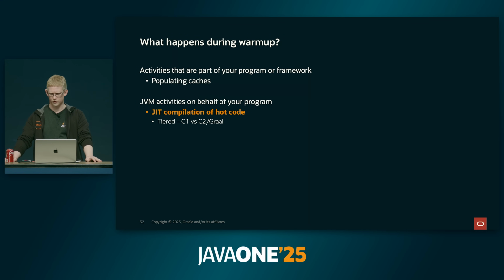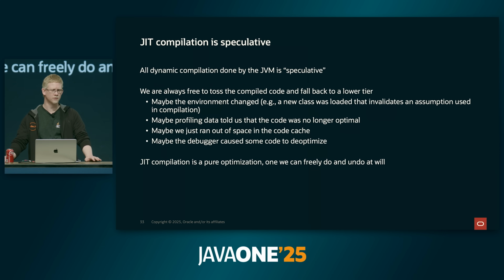We start to talk about JIT compilation or code generation in general. Now, to really understand code generation, we have to remember that all JIT compilation is speculative. Everything that the JVM compiles has an option to fall back and to throw away if it doesn't apply anymore. Maybe the environment changed. A new class was loaded, and the assumptions we made that there were no subclasses are no longer valid. Maybe the profiling data changed, and we thought we were always going down this path, but now we've started going down this path, and we have to de-optimize and recompile.